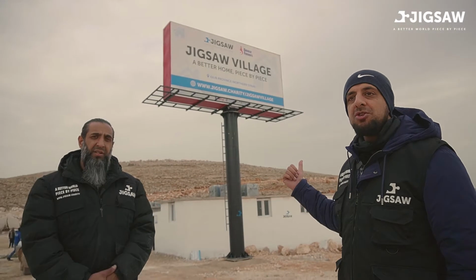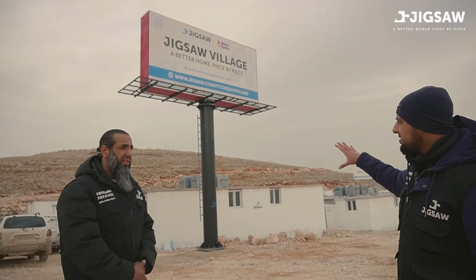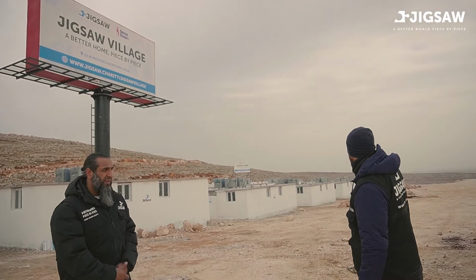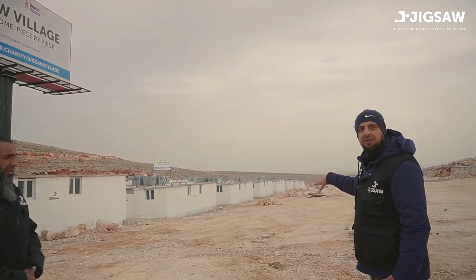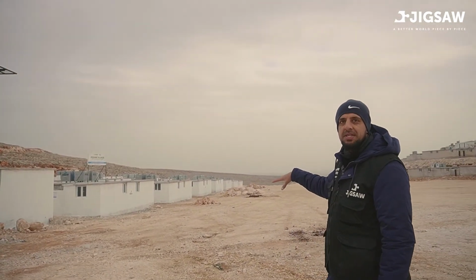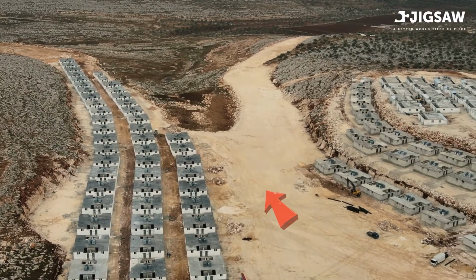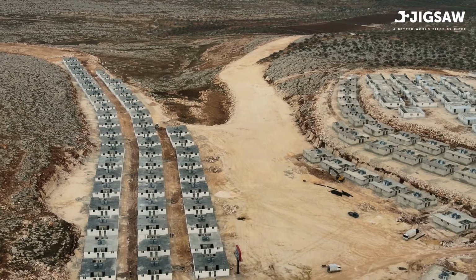As you can see behind you here, we have 200 houses that are fully completed. This empty land you see here, we plan to have another 100 houses completed within the next 2 weeks, inshallah. And the remaining land, what we are hoping, we'll have another 200 houses, inshallah.